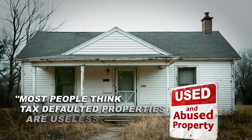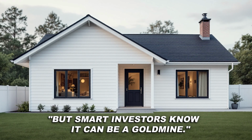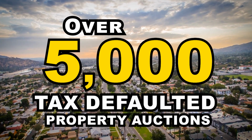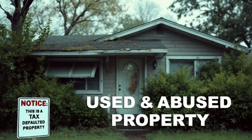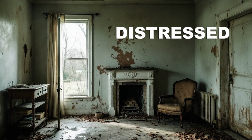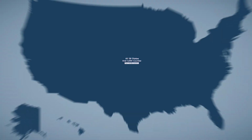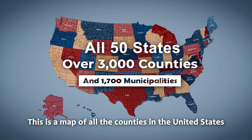Most people think tax defaulted properties are useless, but smart investors know it can be a gold mine. There are over 5,000 plus tax defaulted auctions happening every year. Tax defaulted real estate is generally used and abused. However, it can also be distressed financially, and the location can be a problem. Finding and locating tax defaulted property auctions is where all the bargains take place. Property is sold for pennies on the dollar in all 3,000 plus local counties.